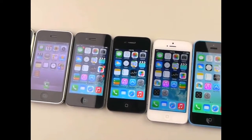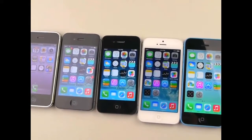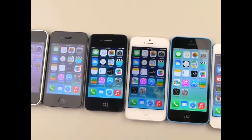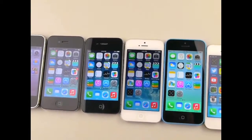All of the devices are going to be dropped twice, once on their sides. This is primarily because 9 out of 10 times, a device is going to land on its corner. It's just bound to happen. Sorry, that's my clock. But the second drop is going to be the front-facing drop.